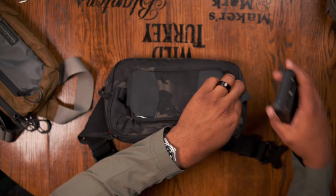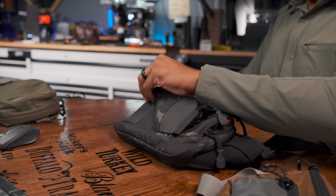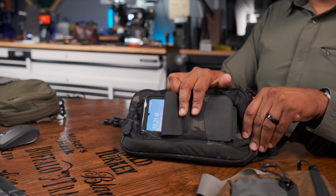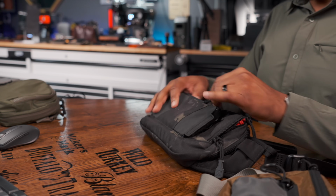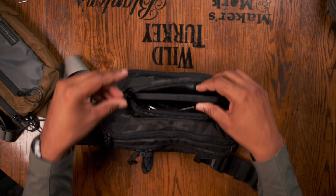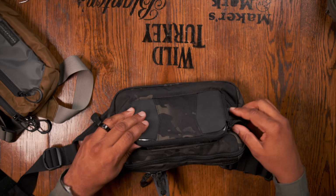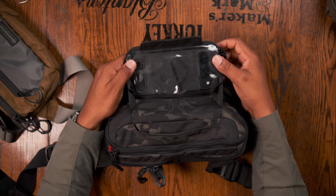So if I stick my Pixel 9 Pro XL in here, which I think might be too big, let's see. There we go. So Pixel 9 Pro XL in here. If I want to, I can peek the phone, see what time it is or whatever. So it's water resistant. Or if I really want to, I can open this up and completely take it out. But another unique feature about this, it also has a peek feature at the very bottom. What you can do is you can remove this Velcro and you can pull this completely down.